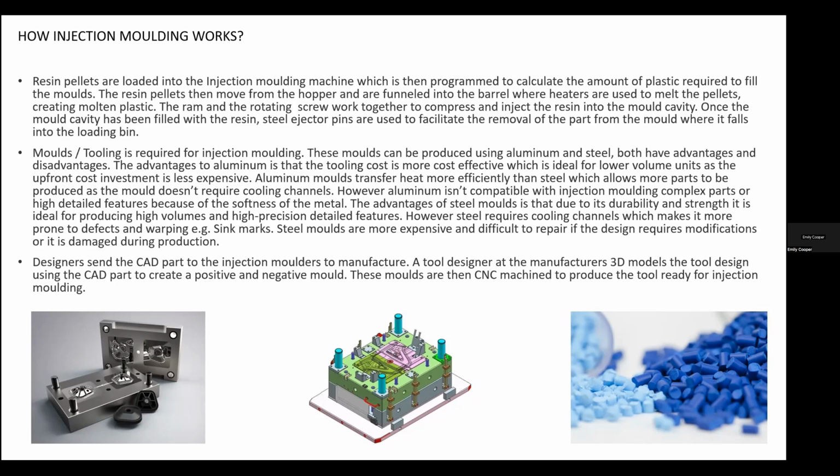Designers send the CAD part to the injection molders to manufacture. A tool designer at the manufacturer 3D models the tool design using the CAD part to create a positive and negative mold. These molds are then CNC machined to produce the tool ready for injection molding. Once the tool has been designed, it can be used for injection molding.